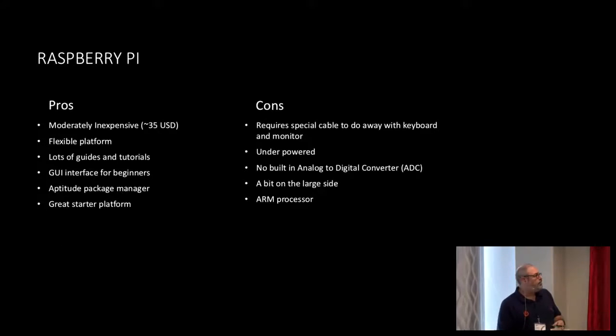So, there's a Raspberry Pi, right? It's got pros and cons, right? Its pros are it's moderately inexpensive, right? For a brand new one, it's around $35. If you can get a hold of a Zero, it's $5, right? But they are so far back ordered, and the U.S. is like, you have to order it from somewhere in Europe, and it will show up in like 6 weeks maybe, because you cannot order it in the U.S. They're completely sold out. I don't think they've ever had them in the U.S. They're just always out of stock.